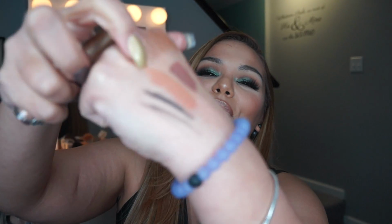Another, last but not least product when it comes to lips, I spoke about this a couple of times. This is the Too Faced Lip Injection Glossy Lip Glosses, and it's also a lip plumper. And I actually swatched it before from the first time I did this video. This is the color right here.